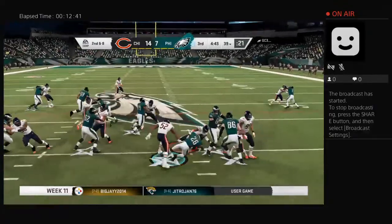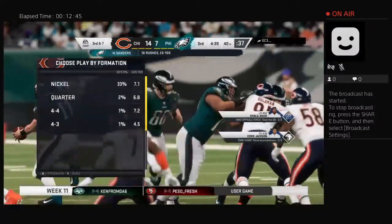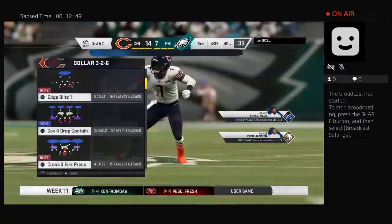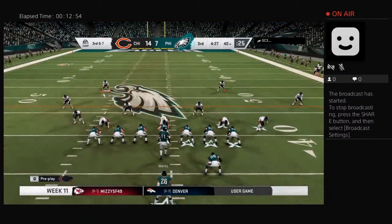They'll go again with Sanders. Nowhere to go that time. He maybe got a yard up to the 40. Now third down is looming. A pickup of 2 on first down and just 1 yard there brings up third and 7.